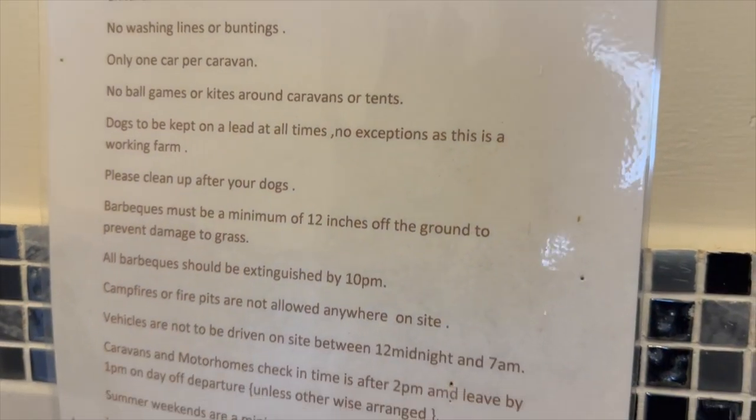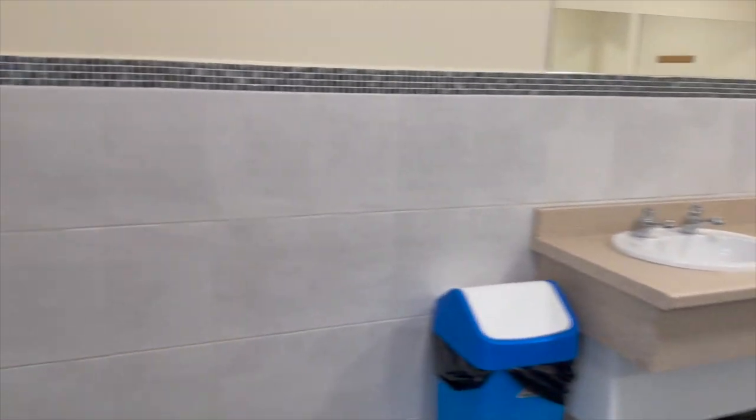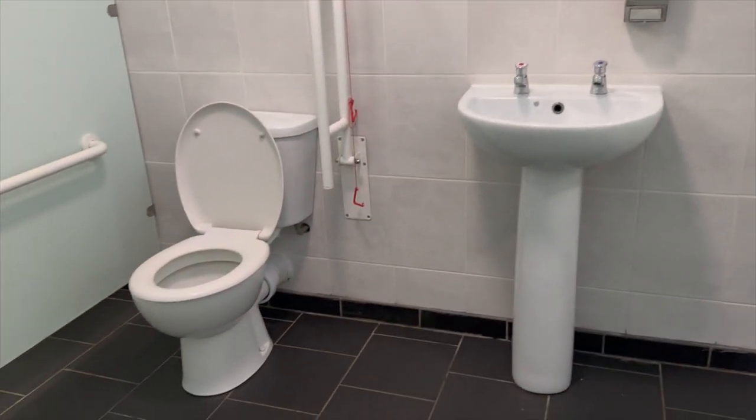If you have a look there, and pause that and have a read. Here's the gents' toilets. Look at that. These wardens keep these absolutely sparkling. It's one of the nicest toilet and shower facilities I've been in. Now this is a nice big disabled toilet you can get into.